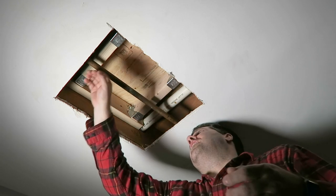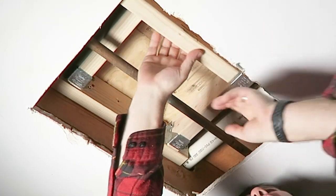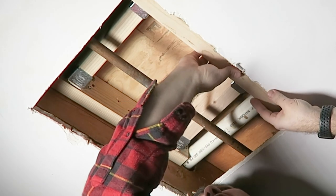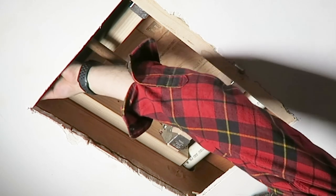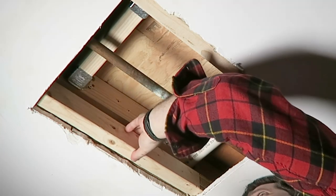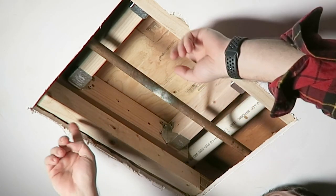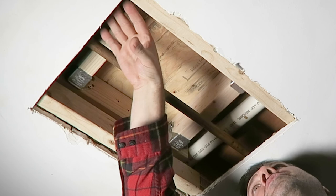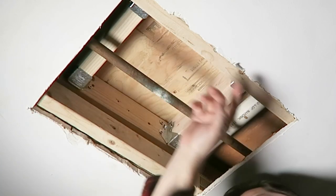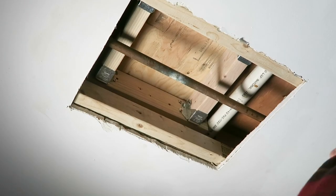So what I have is I had some leftover 1x3 that fits perfectly underneath the 2x4 that I used for the bracing. And I'm just gonna span this between the gap. And now I'm gonna screw these into place, and this will give me something to attach the drywall to. I'll also put some 1x4s across the middle, and then I can actually secure with drywall screws a new piece of drywall all the way around.